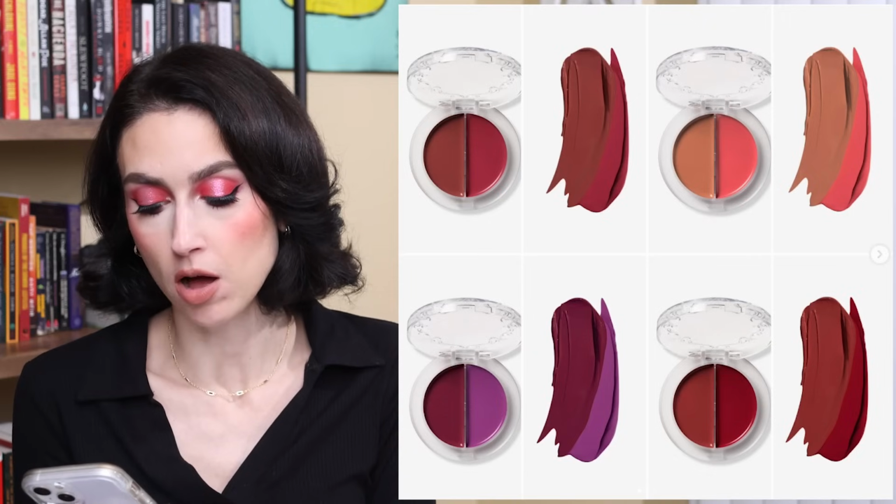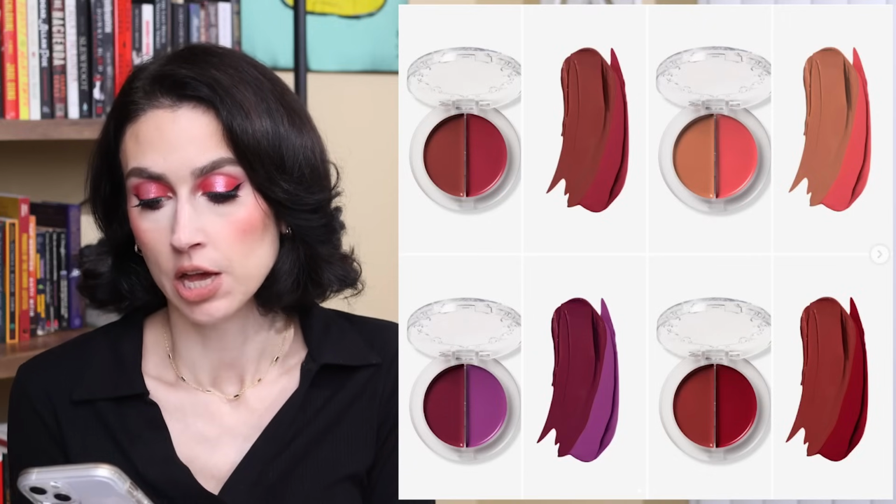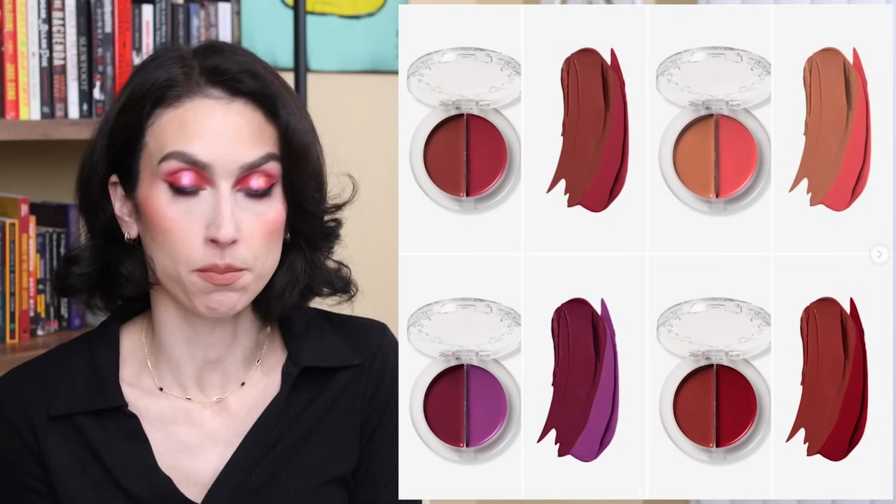We have more cheek products that, again, I'm intrigued by. Do I need them? Absolutely not. Do I want them? Maybe. So KVD Beauty is coming out with the Good Apple Blush Balm Duo, also the Bronze and Sculpt Balm Duo. So let's start with the Blush Balm Duos.